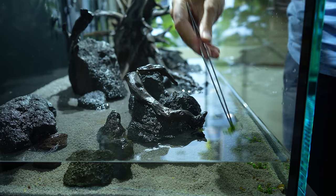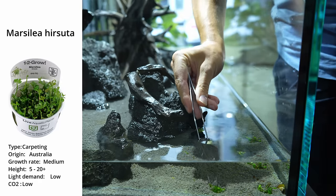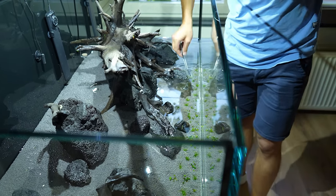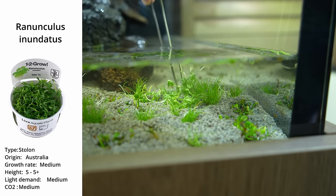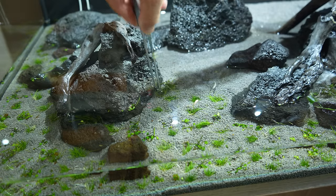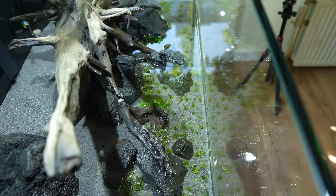So I'm starting in the foreground, and here we're going to use a mixed carpet with dwarf hairgrass and Marsilea hirsuta. After that, I'm adding a little bit of color with Hygrophila araguaia, followed by Ranunculus inundatus. That's the foreground pretty much done.